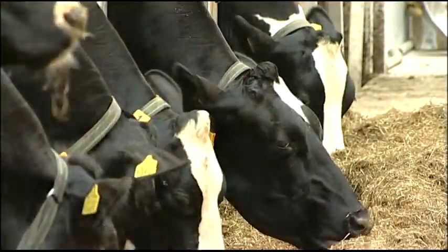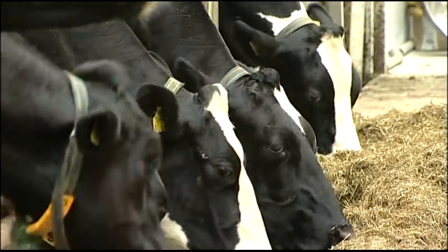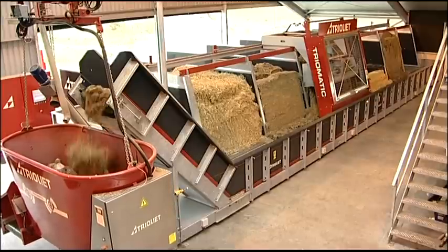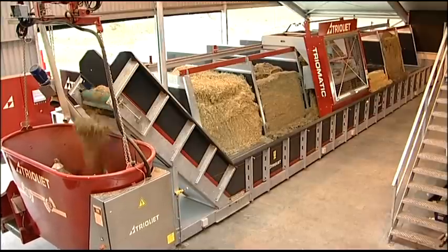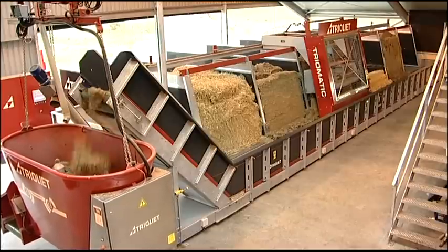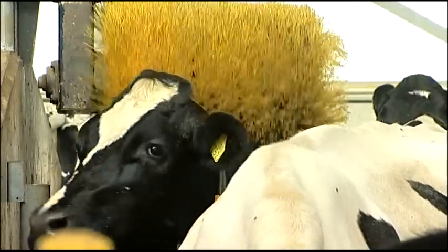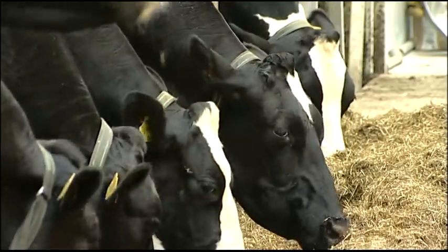More yield with less work, is that possible? Yes, that is possible with a Triomatic automatic feeding system. It works both ways. On the one hand, Triomatic reduces the required labour. All you have to do is regularly stock up the feed kitchen at the moment it suits you. You can even call in a contractor to do it.